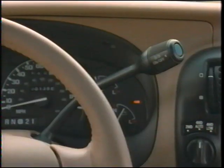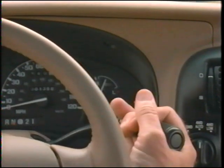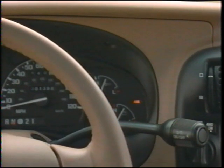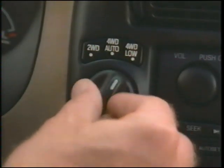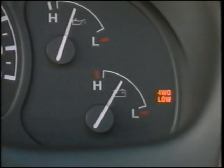The third mode is the four-wheel drive low mode, and it provides continuous four-wheel traction. It's used whenever you need constant power to both axles, like when maneuvering over rough terrain. This mode is not recommended for speeds over 35 miles per hour or while driving on dry pavement. To shift in or out of four-wheel drive low, you must stop the vehicle and put the transmission in neutral with the brakes applied. When shifting into four-wheel drive low, a four-wheel drive low indicator lamp will turn on at the instrument panel.